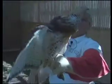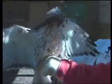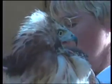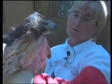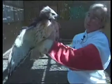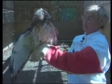Another beautiful red tail, still growing out some of his flight feathers from the molt, which occurs in late summer. This red tail was also struck by a car. Car strikes, power line strikes, and poisonings are most of the injuries that we receive. Some of them we never really do know what has happened to them, but x-rays usually show where the bone's broken, and we splint them, and the bones usually knit back together pretty well if the break's in the middle.